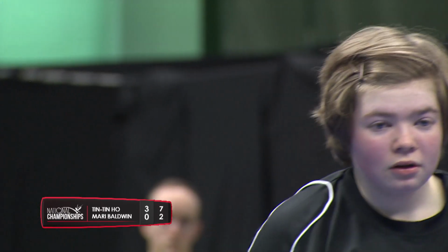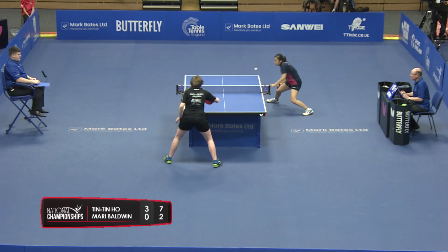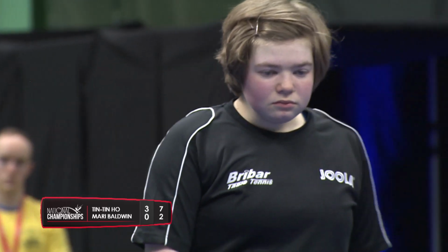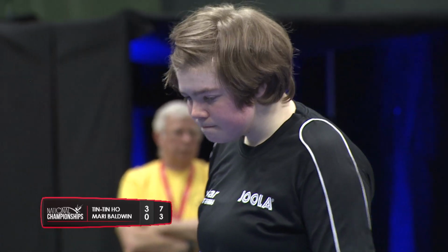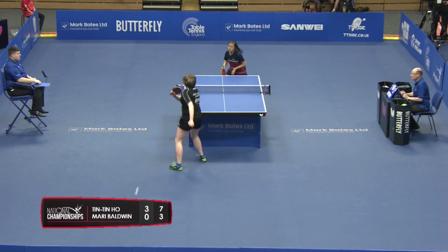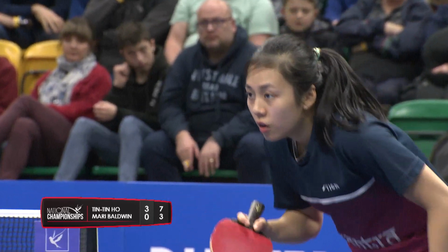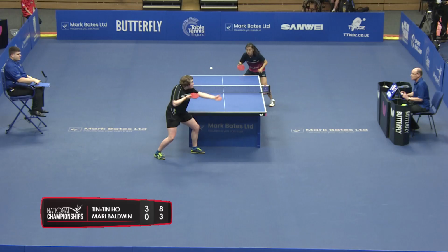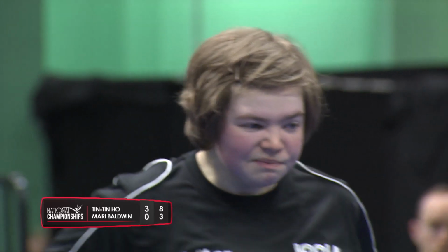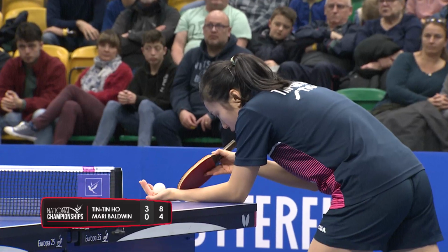So we're able to see now the class of Tintin Ho. She's not let Mari get any real traction in this match. The odd mistake like that one, but overall Tintin's been a class act today, not only in this match but also in her semi-final against Molly Patterson, which she won. She actually lost the first and then won 4 games to 2. Before that she had to play Charlotte Bardsley. No mean feat to beat Charlotte Bardsley these days, and she beat Charlotte 4-0, 7-10, 5-5. And if you know how good Charlotte is, you'll know therefore how good Tintin is.